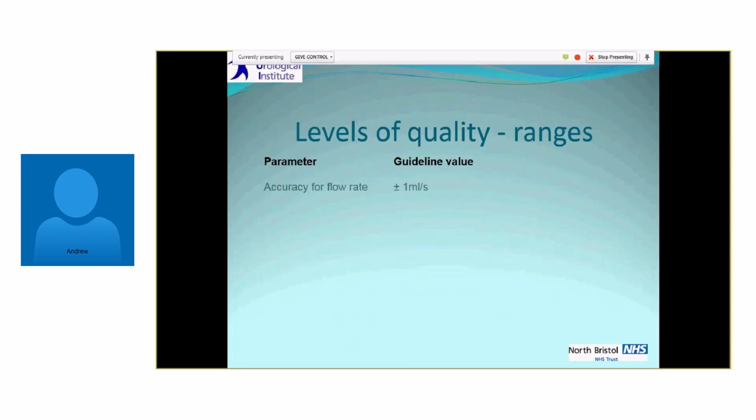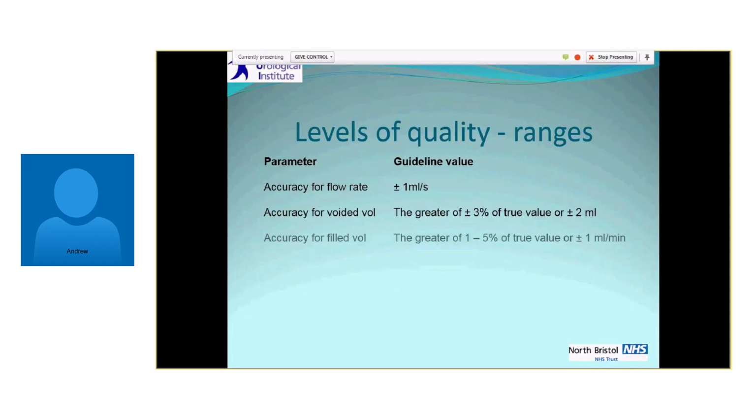Now, in the International Continence Society, there have been developed guidelines for what is good enough quality for clinical use. You don't have to be absolutely perfect, and of course life is not anyway. But in your flow rates you can say that between 1 milliliter per second, either side of the true value, is acceptable, good enough accuracy for clinical use.